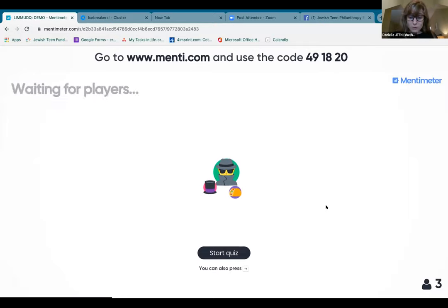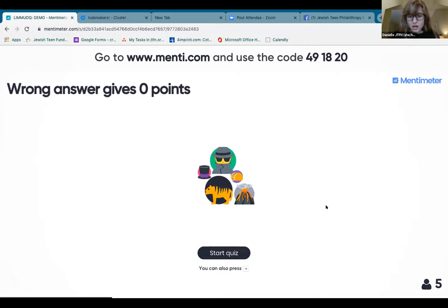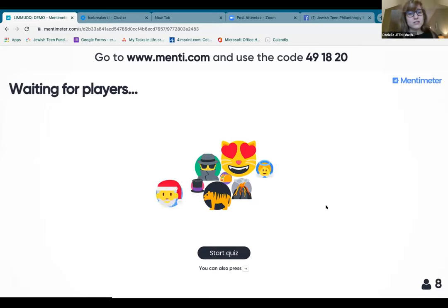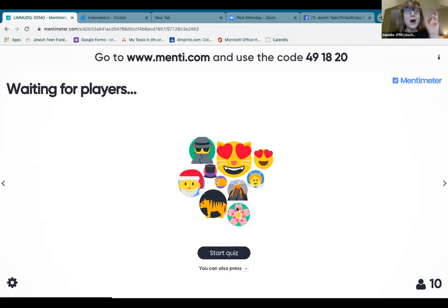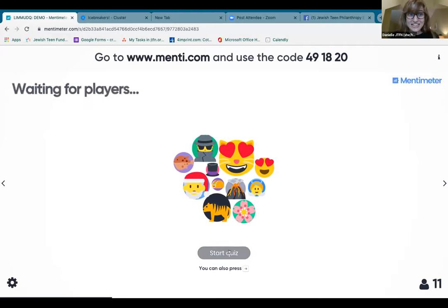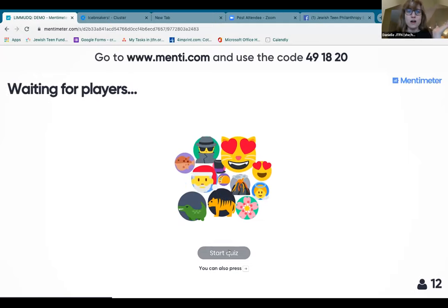So in order to go in and play the game, we want everyone to go to menti.com. When it asks for the code, you can add that code that is on your screen, which is 491820. And we take it away from there. You will see some questions appearing on the screen as well as on your phone. You answer on your phone, and then you will see the answers and the results appear on the main screen, just like Alana is doing now. She is sharing her screen, so as the host, you'd be able to share. And then at the end, you can see who won, and they show you a leaderboard.